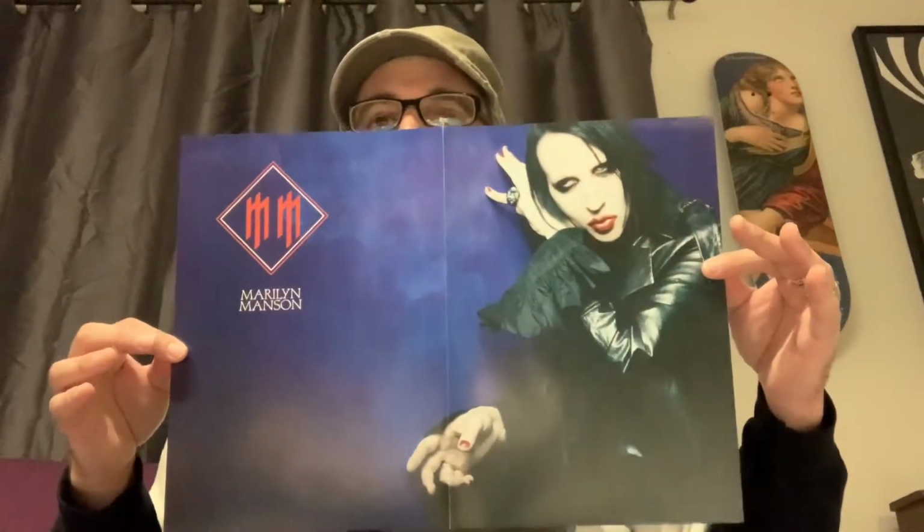And it's got this cool insert. It's a poster. Really nice pictures of the guy, Mr. Manson. Huge fan of his. I've been a fan since '94, so it's cool to finally be getting all this stuff on vinyl. All the official pressings anyways, and then the bootlegs of the pressings that have never been released.